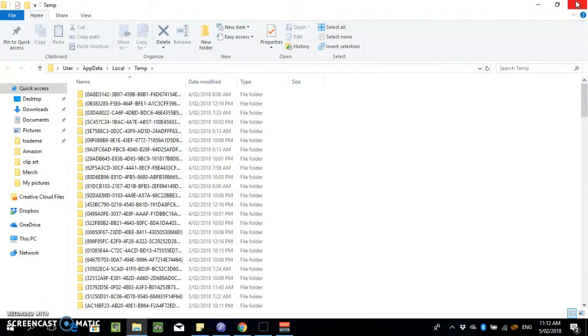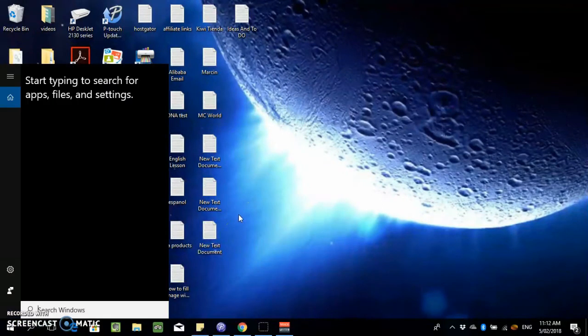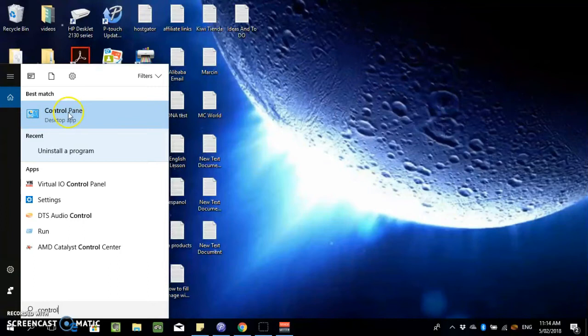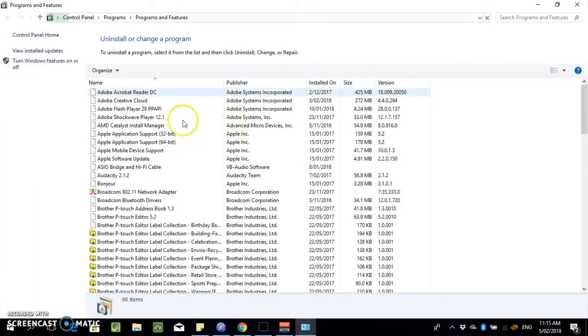I guess everything helps. The next thing to do is to go to your search bar, go to Control Panel. Okay, so the next thing we do is we go to Control Panel, we go to Uninstall a Program. So yeah, you just want to go through and maybe look for stuff that you don't use, and just click on it and then go uninstall.